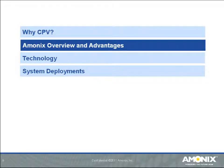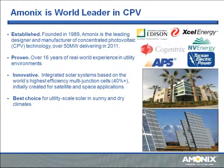So I'm going to give you a little overview of Amonix. Amonix started in 1989 with the vision of making low-cost solar electricity for the masses. In those days, electricity from solar was very high priced, and it was hardly used on Earth in terrestrial applications. I used to have another company that used solar cells for space applications, and I decided we were going to have to develop some kind of technology to generate electricity from the sun for the masses.